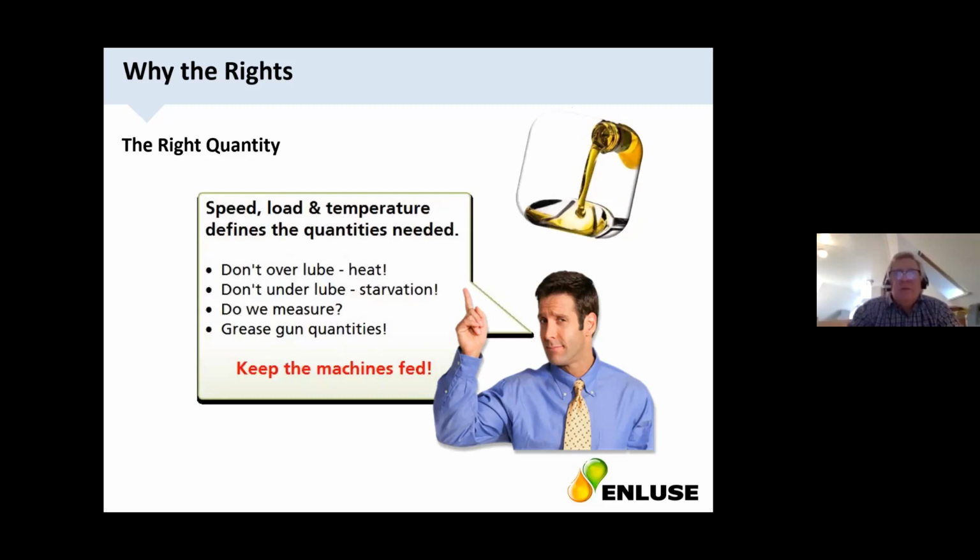The right quantity. Speed, load, and temperature define the quantities we need. We don't want to over lube because we know that will generate heat. We don't want to under lube because we know that can cause starvation. Starvation has an effect on the lubrication film thickness. Do we measure how much we put in? If not, should we be thinking of it? And do we really know how much grease one shot of a grease gun is adding to the bearing? And do we know how many shots or how many ounces or grams we need to add to that particular bearing at what time? In other words, we need to keep the machines fed and fed correctly.